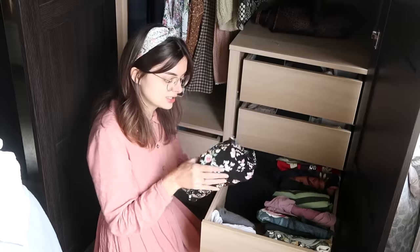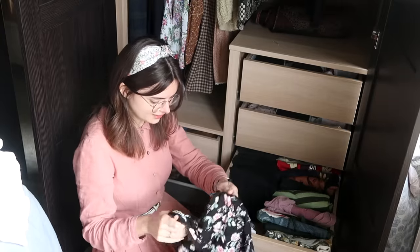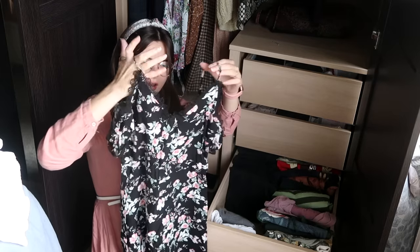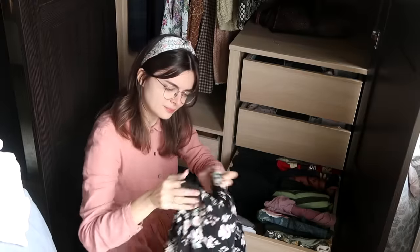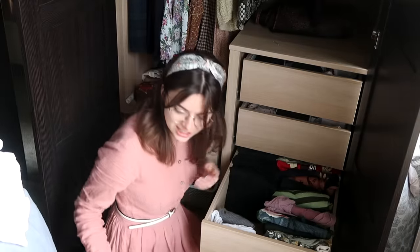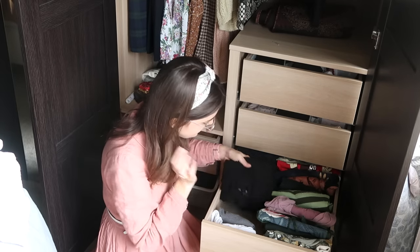This is a summer dress actually that I haven't worn. And not just this year, but I don't think I wore this last year either. It's also a style that was very trendy a couple years ago. So it's not very timeless, it's very short. I think it's time to let this go actually. I don't think I will be wearing this anymore. We're actually decluttering! Sleeveless top for storage.